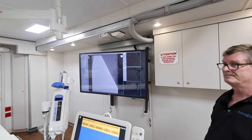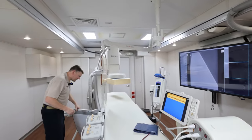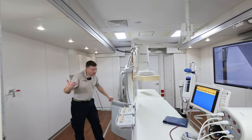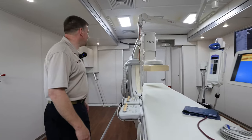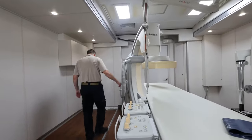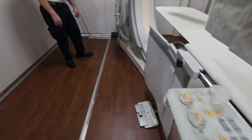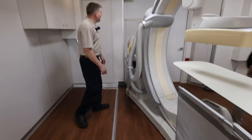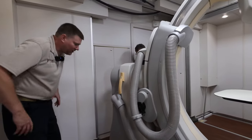Look at this. Oh my gosh, they got ceiling-mounted shielding. Look at this, shielding drapes. It's exactly what I would expect from a cath lab. This is awesome. Okay, oh, very cool. So you can lock down the arm too. We locked that down for transport. Okay. Yeah, there's a hole in the floor right here. And we'll swing this straight on and lock it right in.